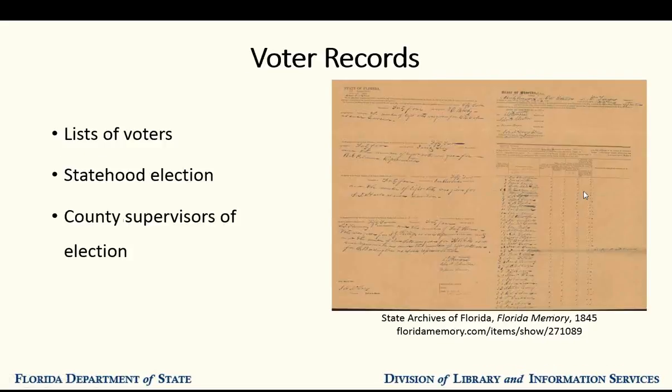Okay. Voter records, lists of voters, show that a voter was a resident at a particular time and at a particular place. One of the things that's important for some researchers in Florida is the statehood election in 1845. The State Genealogical Society has what's called the Pioneer Certificate Program, where people can get a certificate if they can prove descent from a person who lived in Florida in 1845.